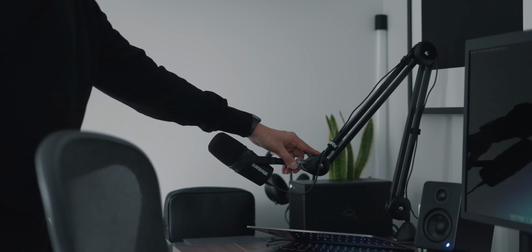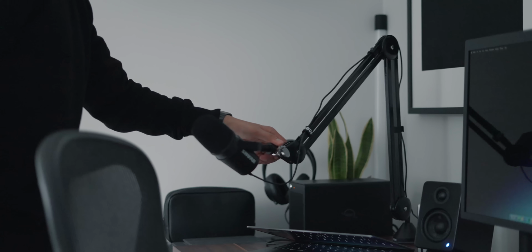I have it mounted to a Rode boom arm. It's not the best looking boom arm, but I found it to be the most versatile and it has no issue holding the weight of the MV7.